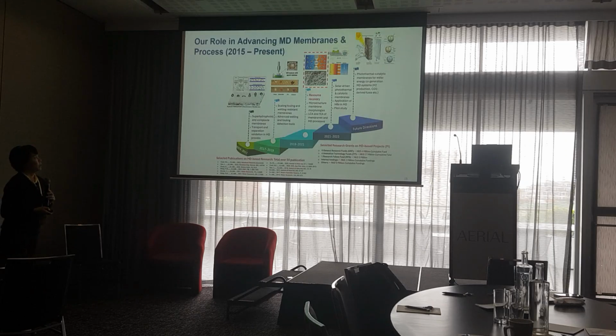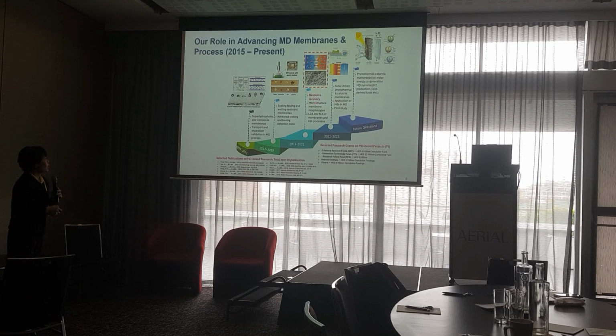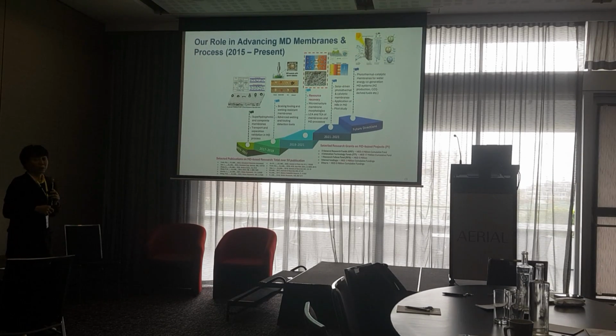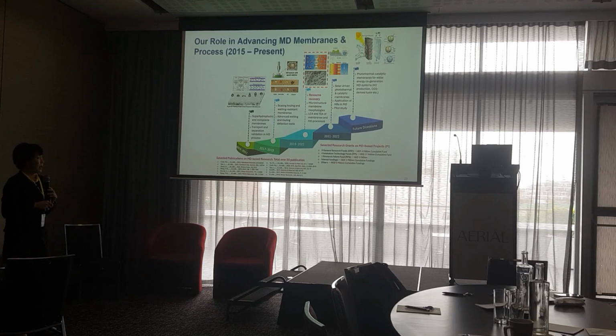Our group has been working on membrane distillation over the last 10 years. We started by making hydrophobic membranes, understanding the mechanism, and also applying it to resource recovery. Our first study of ammonia resource recovery was published in 2019. Now we have also expanded our membrane distillation applications into water and energy, and we have made over 50 publications in the membrane distillation area.